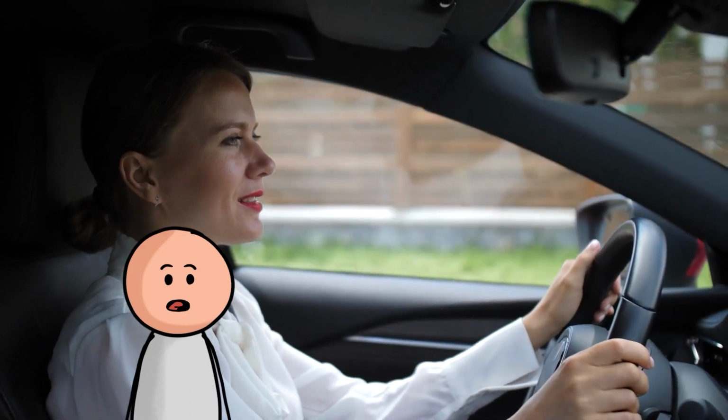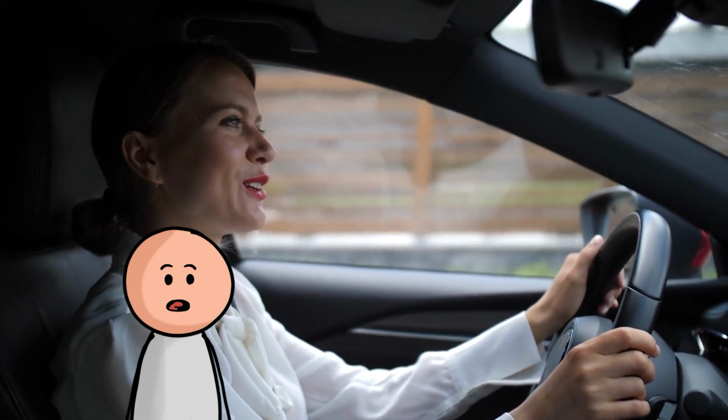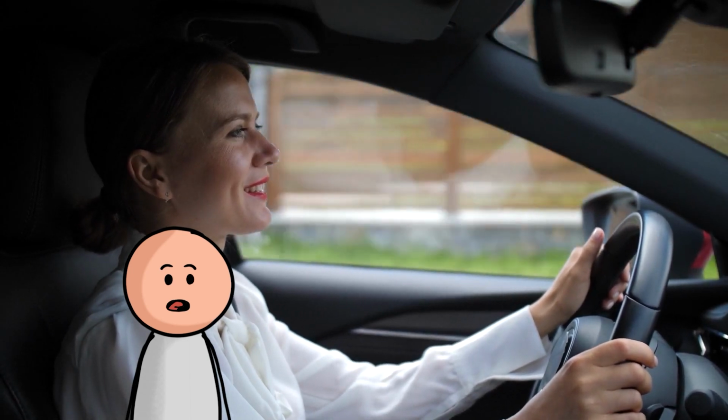We would also get to see driver assistance technologies like standard forward collision warning systems, blind spot monitoring, automatic high beams, and lane departure warning and lane keeping assist.